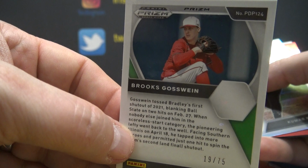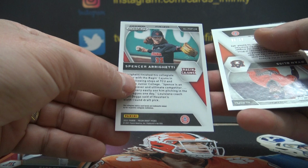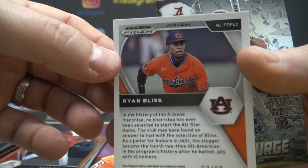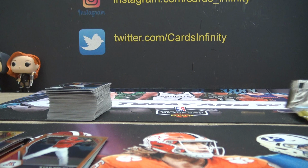19 of 75. Ryan Shee. Kumar Rocker. 0. Spencer Arigetti. That one is 178. 90 of 99. Ryan Bliss. Another 0 for Rob D. The zero's been hitting all day. Peyton Wilson, PW, 23-3. All right, guys, that is it on that one.